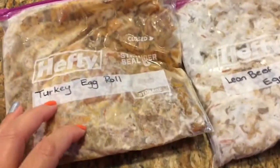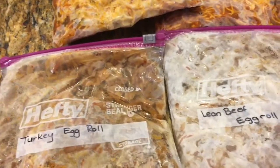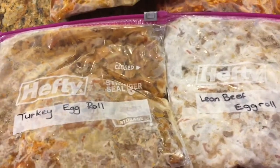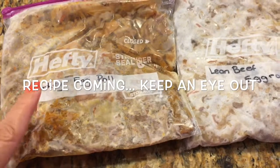And then for my egg roll in a bowl. We used to call that inside out egg roll about 20 years ago, I think. So now everybody calls it egg roll in a bowl. It's basically the same thing. You just put all your ingredients in a bowl and eat it, and you just don't have the egg roll wrapper. I am going to do a recipe for this.